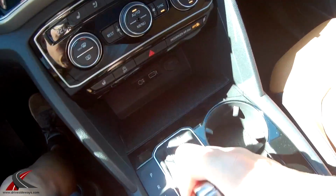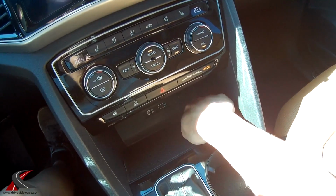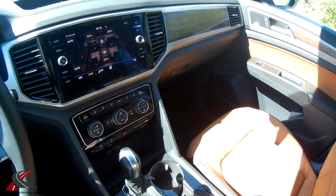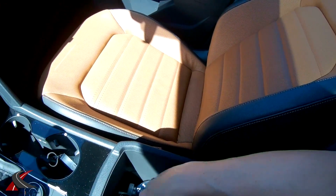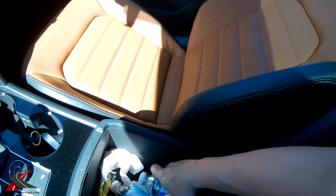I'm going to move this down so you can see in here we've got auxiliary audio in and a USB and a 12 volt adapter, a couple cup holders, and a large center storage which fits 3 water bottles easily. We took this on a road trip, and it's got a USB in it as well.